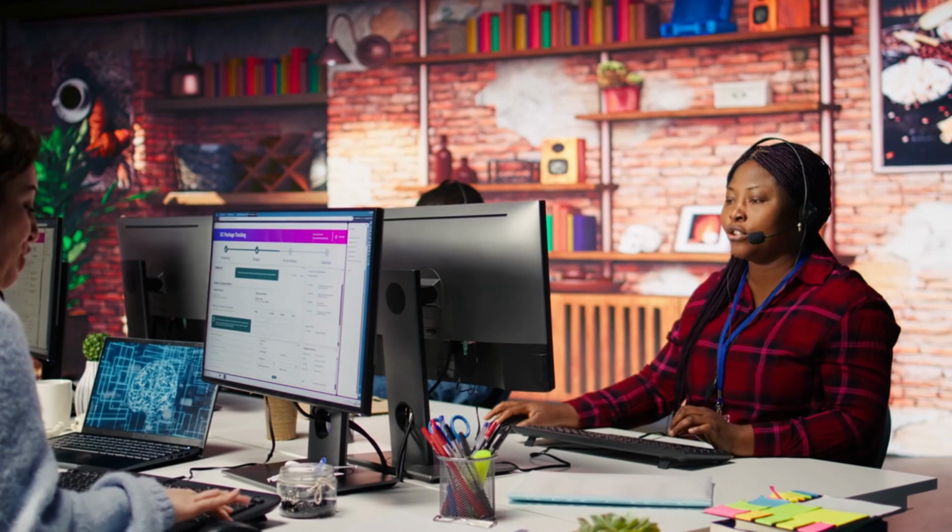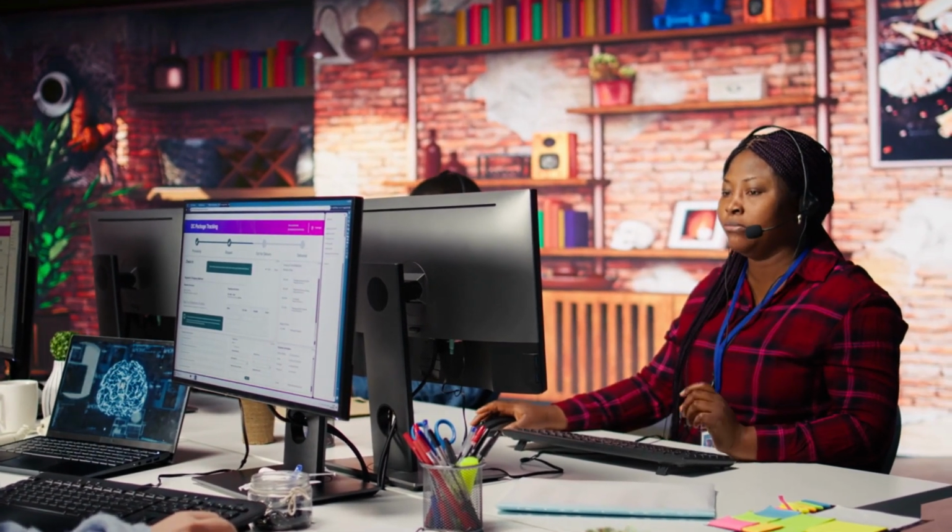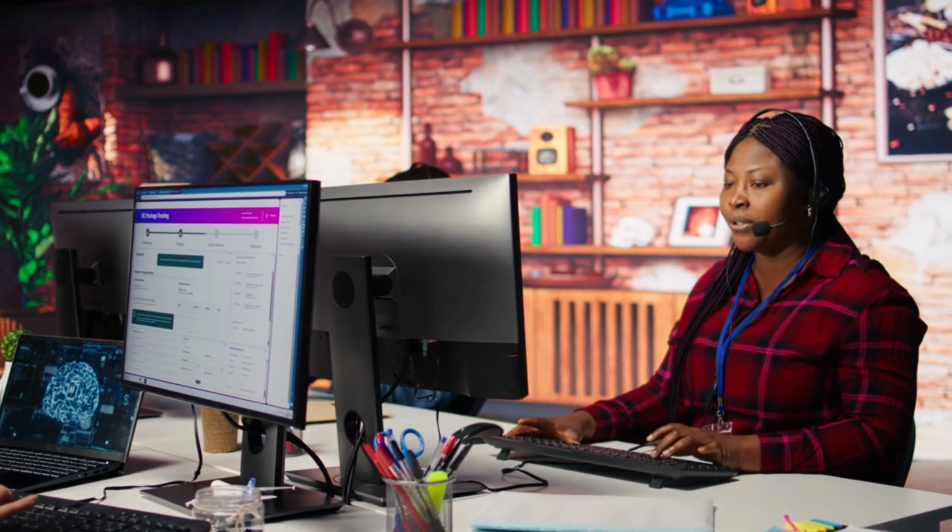Lead follow-up is another area where VAs create significant leverage. Studies consistently show that speed and consistency in follow-up drive conversion.